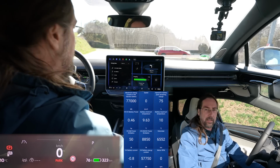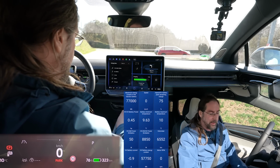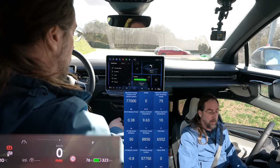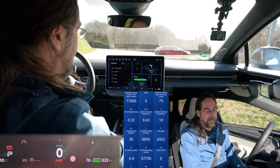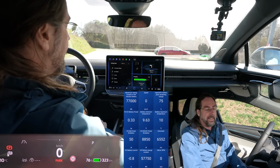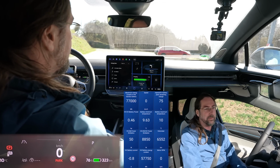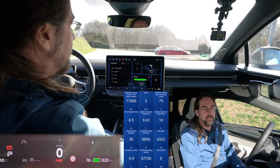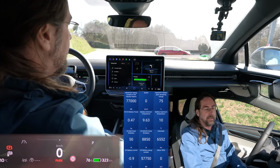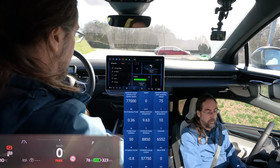I have an OBD dongle connected to the ID.7 and I have Car Scanner Pro on my phone. The data you can see on the left top is the maximum energy content of the traction battery, and it says 77,000 watt hours, so 77 kilowatt hours. This is a number that the battery gives you. This is not something to see degradation of the car.